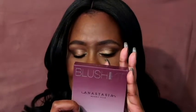Now let's get into the blush. This is the blush kit by Anastasia. I love the blushes. It's very simple, very neutral. It was just something to add to what I was already serving. I'm loving it. I love it. I highly recommend this. They do have another blush palette out as well as this one. I didn't really want that one. More on the lighter side, but I'm happy with this one.